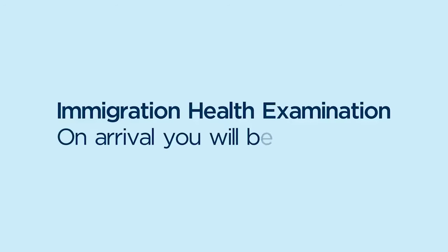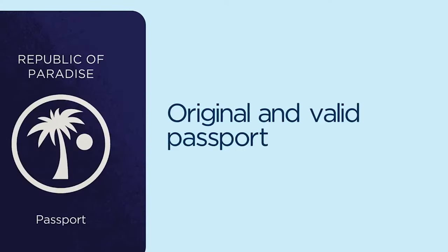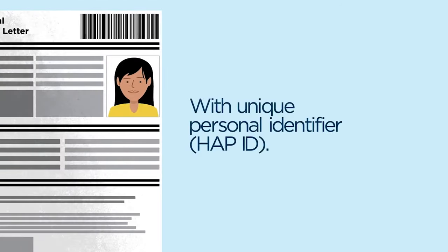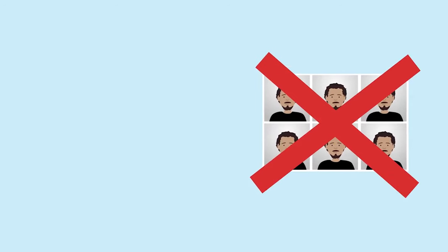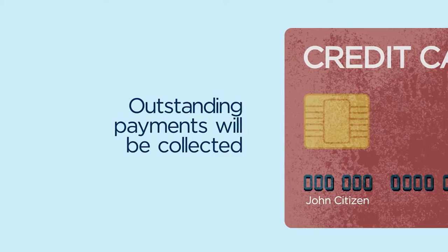When you arrive for your immigration health assessment at a Bupa Medical Visa Services Centre, you will be asked to present your identification, including an original and valid passport, and your unique ID number. Your photo will be taken at reception, so you do not need to bring photos with you. Any outstanding payments will be collected at this point.